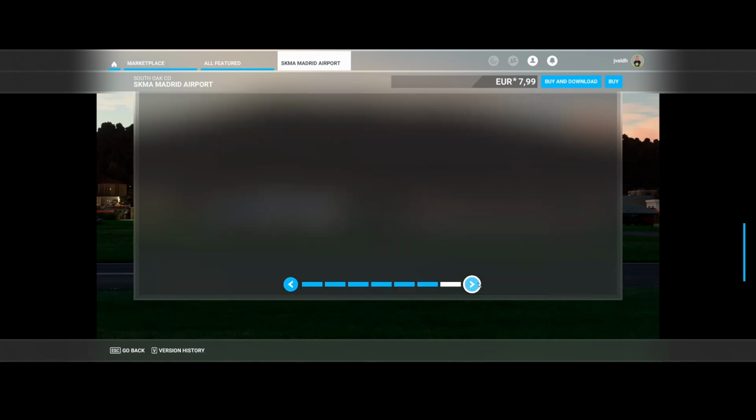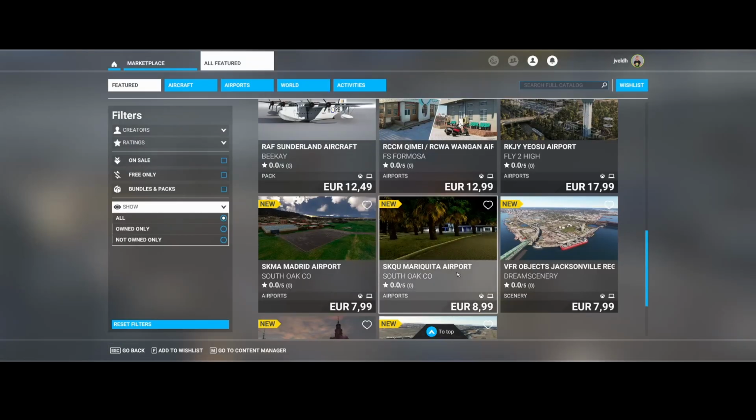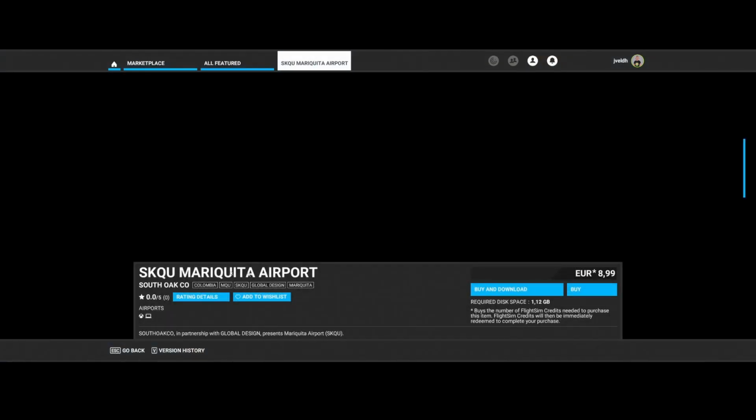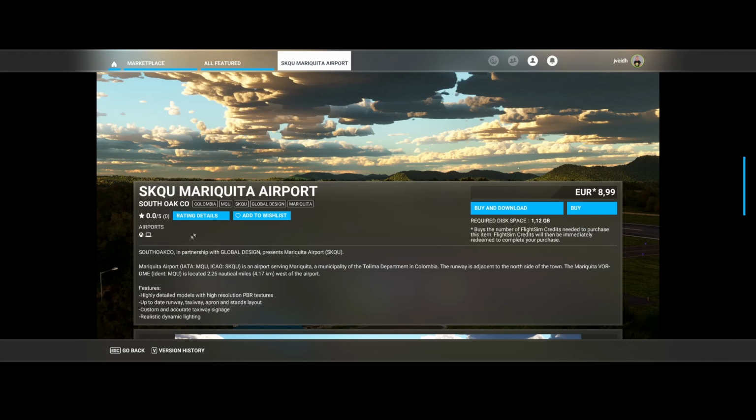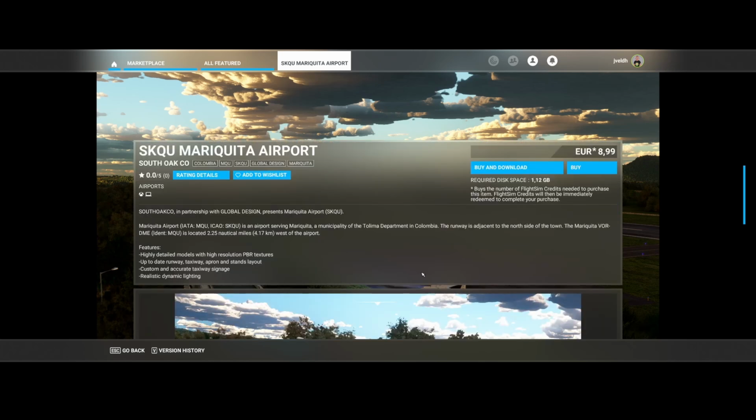Too easy, to be honest. But a nice one. Then we've got Marita Airport, Sierra Kilo, Quebec Uniform. It's also by Salvo Corporation in partnership with Global Design. It's an airport serving Mariquita, a municipality of the Tolima department in Colombia.